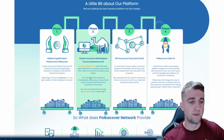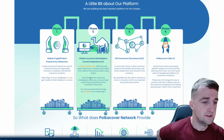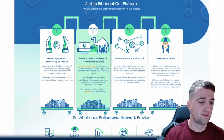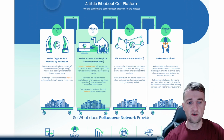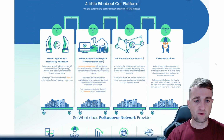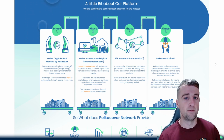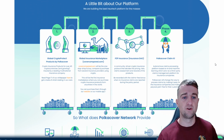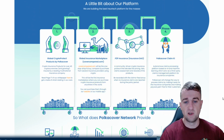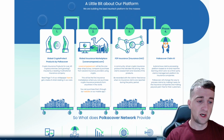Phase 2 will be global insurance marketplaces. So that is covercompare.com. It will be the one-stop place to buy, compare and purchase from several insurance providers using crypto. That is also good to know. If you are in the UK, I'm not too sure what they're using in the US or other countries, but we have websites like Compare the Market or moneysupermarket.com, and that will be a very similar way, but it will be to do with crypto projects. So I think that will be a cool idea and a cool concept.